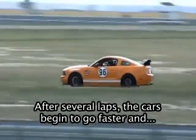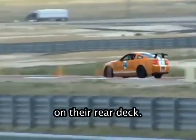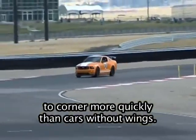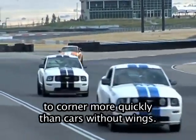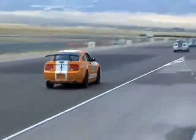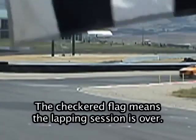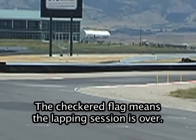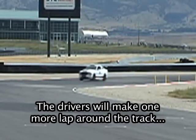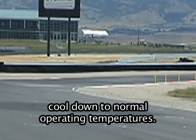After several laps, the cars begin to go faster and faster. Notice that some of the cars have wings on their rear deck. This creates downforce, which allows the cars to corner more quickly than cars without wings. The checkered flag means the lapping session is over. Come into the pits. The drivers will make one more lap around the track before entering the pits to allow the cars to cool down to normal operating temperatures.